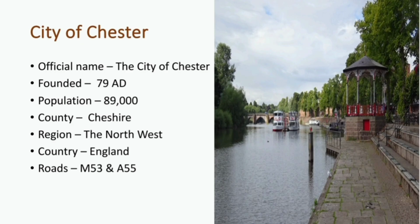So, some basic facts to get us going. Chester's official name is the City of Chester. It was founded in 79 AD by the Romans during their conquest of Britain. It's got a population of 89,000 people, and it's located in the county of Cheshire in the northwest of England. And you can get to it from the major roads, the M53 and the A55.